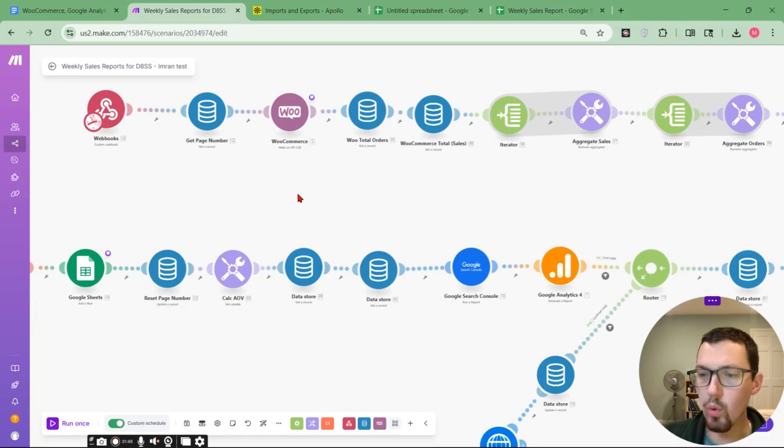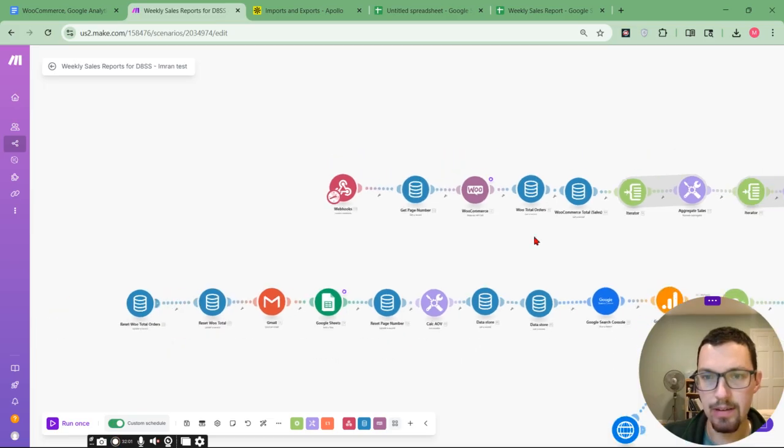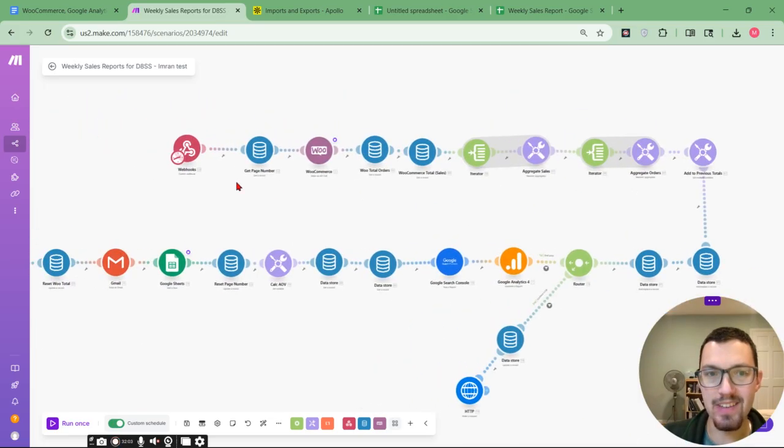So let's just walk through the workflow so you have a sense of what it does and how it pulls the information. It starts with a webhook trigger, and you'll notice a lot of these data stores are here. That is because when this workflow runs, it gets all of the information from the last week.